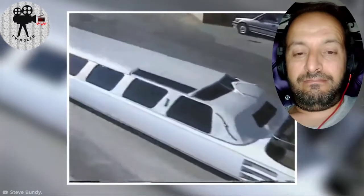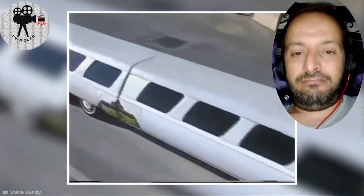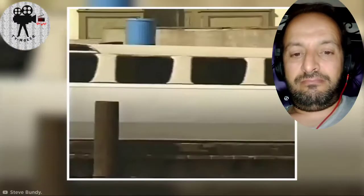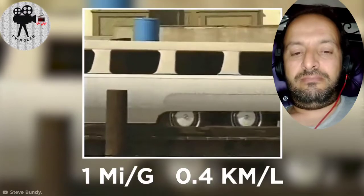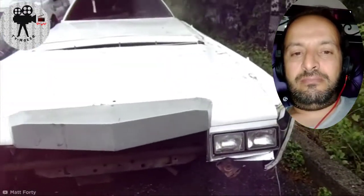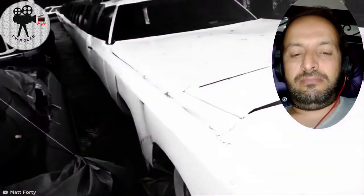But tragically, this American Dream wasn't long for reality. Being almost impossible to use unless it was going in a straight line, as well as getting a paltry 1 mile to the gallon, the limo didn't see much action. And by 2013, it had been left to rot in a car lot. Seems like this American Dream turned into a real nightmare.